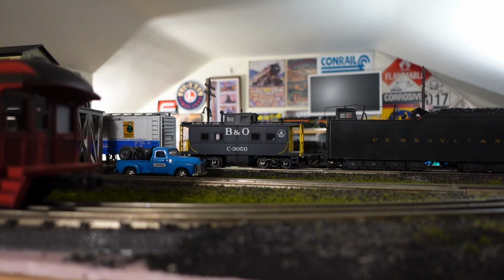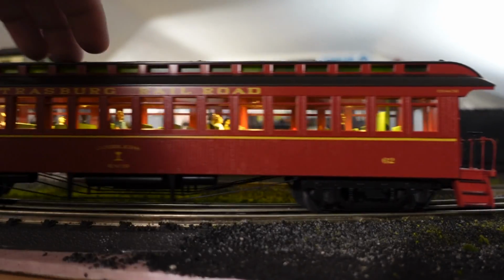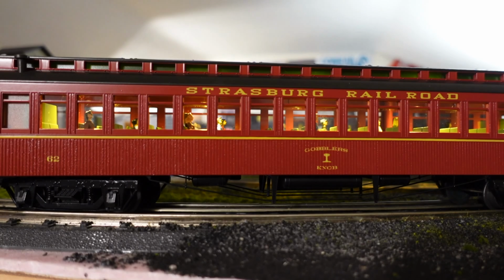So there we go. So guys, there's only one thing left to do. Let's try to run these beautiful cars. We'll try to run her with my 080 switcher engine that has a hooter whistle to kind of give a shout out to good old engine number 475. So here we go, guys. All aboard.